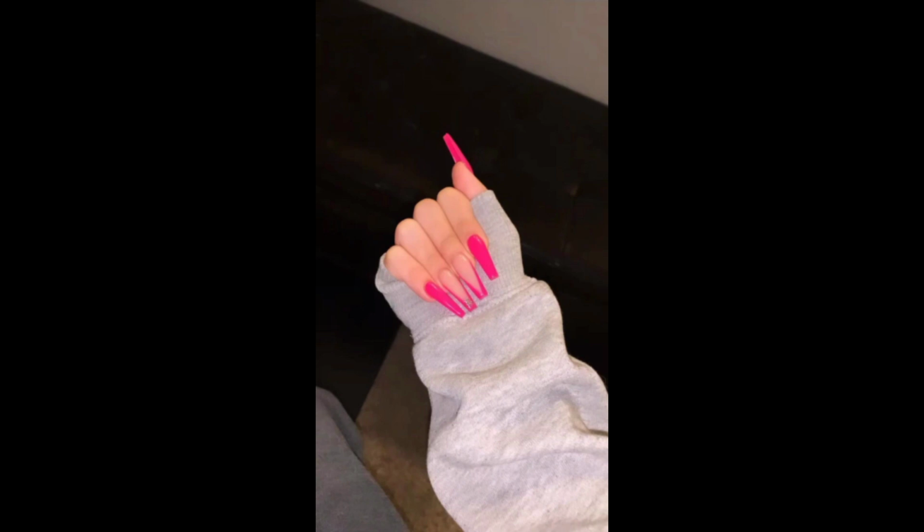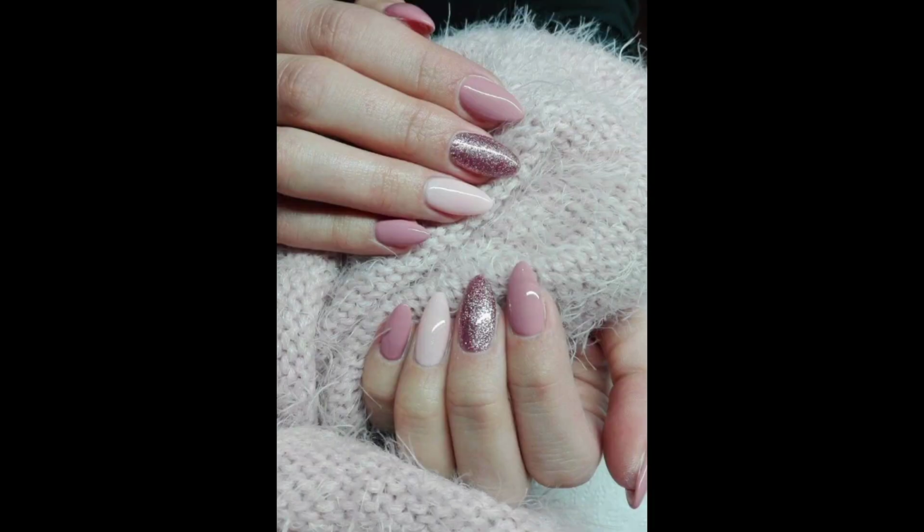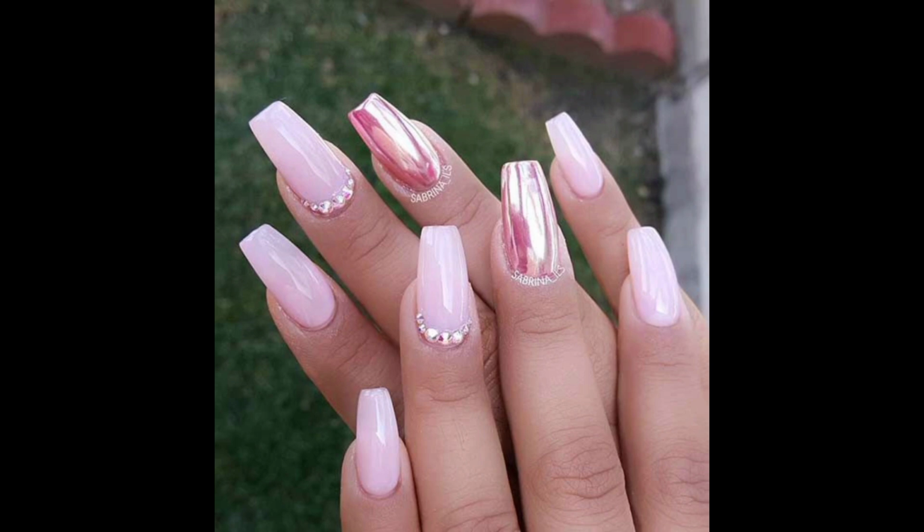You can pick the different ideas and apply them on your nails to enhance your beauty and enjoy your personality the whole day with your friends and family members at different occasions.